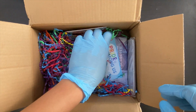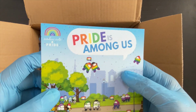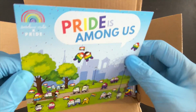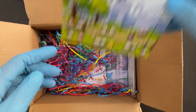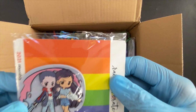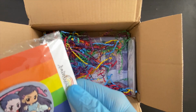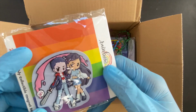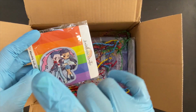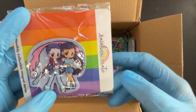And, oh, we have another one? Oh, what's this? Oh, another, of course. They printed it. The art that Jamie made, I think. It's Jamie. Oh my god! It's so cute! 2021 Monthly Collectible Magnet Series. This is their 12th one, because, again, this is their anniversary book box. Or is it the 13th one?